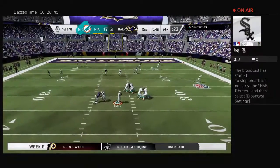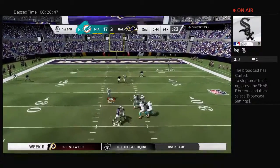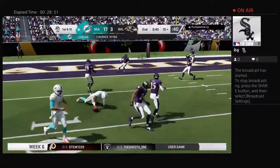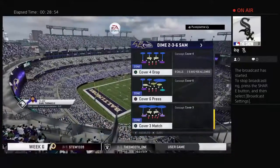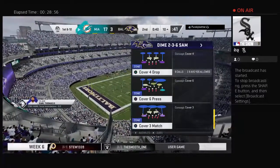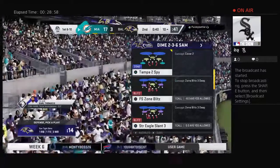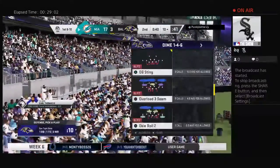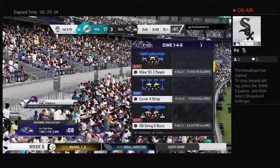First and 10. Fields. Dancing to his left. Now he'll pull it down. Opted to run for it. The decision a good one. Picking up the first, getting 14 yards on the scramble. The Dolphins going to take their second timeout as they'll stop it with 40 seconds remaining in this first half.